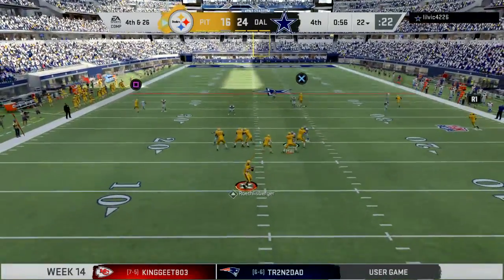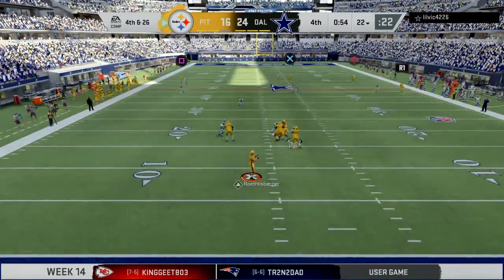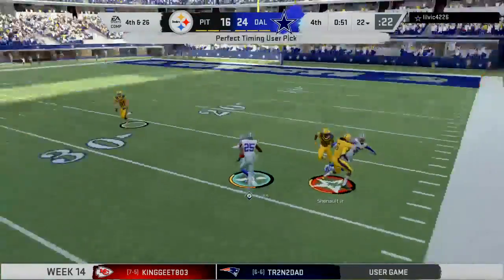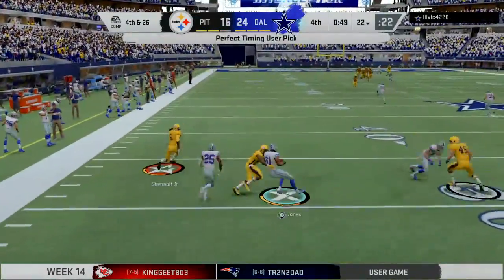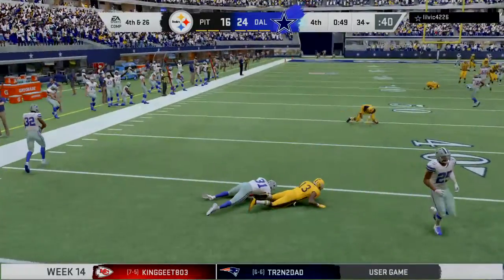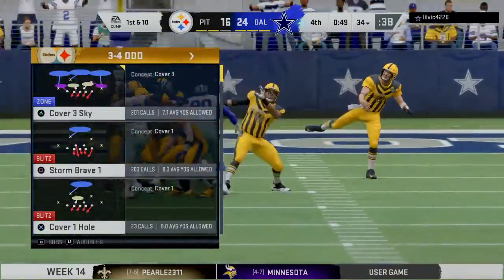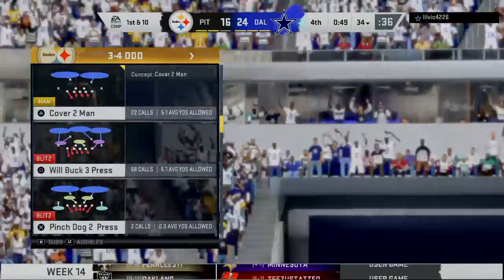They're going on 4th down. It's Roethlisberger. He's going to let it fly. And, a crusher there as it's intercepted. Picked off Byron Jones. And the return will be stopped at the 34-yard line.